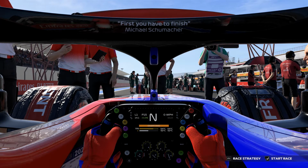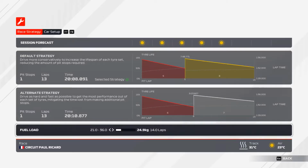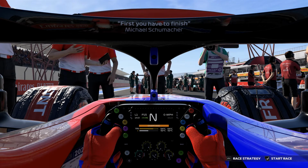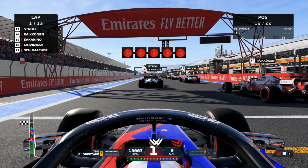After the points finish last race, let's aim to keep the momentum going. All right, looking at strategy, we are on soft tires for 5 laps and then medium tires for 8. I figure that's better than going on hards for 7, and we look to be clear skies, so not have to worry about weather this race. So let's see if we can stay out of trouble on my first run at the French Grand Prix. And hopefully not have a part failure.